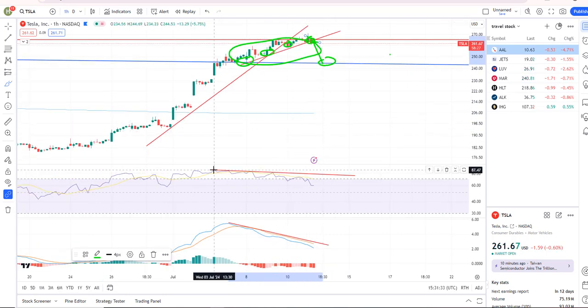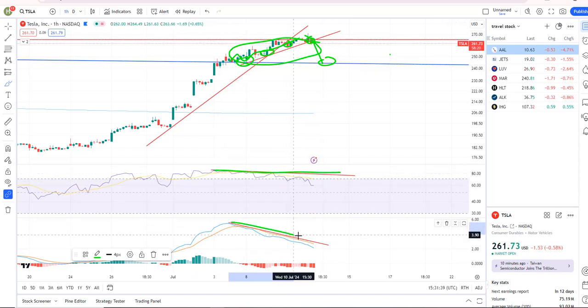Seeing the negative divergence, you can see here's the breakout right here moving up, and yet momentum is dropping off a cliff. Momentum continues lower. So very high probability that this is a false breakout and it's going to fail and head lower.